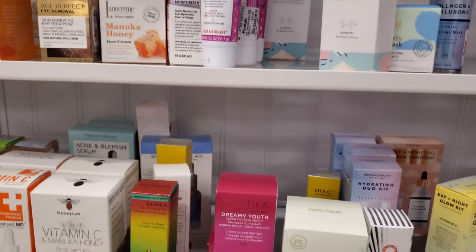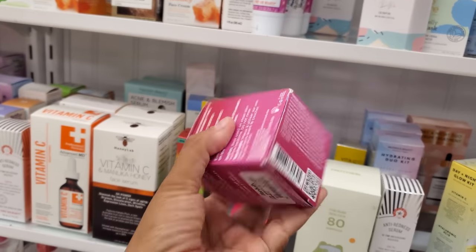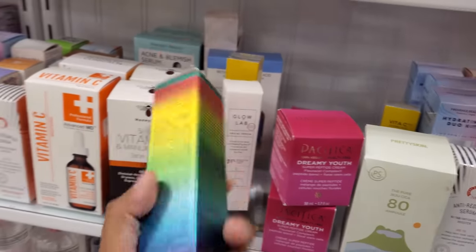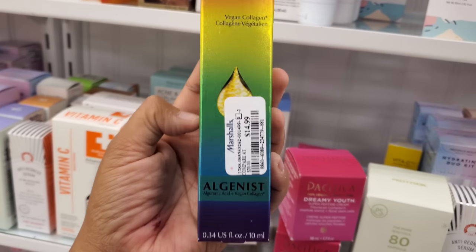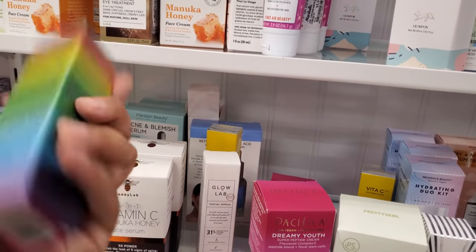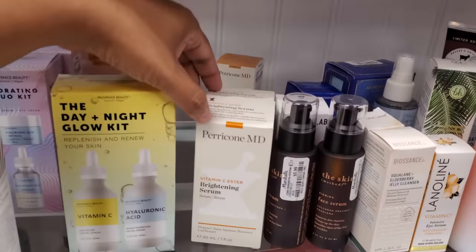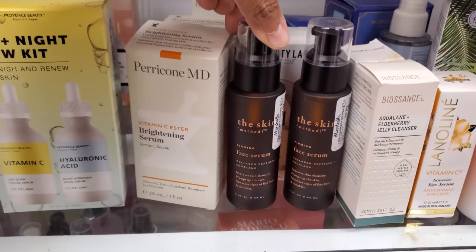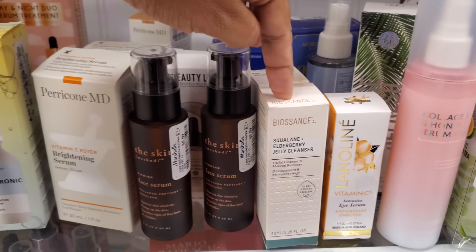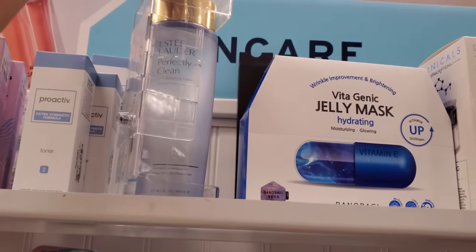Trying to spot anything too new. Pacifica Dreamy Youth Eye Cream. This one is $8. Oh, what is this one? Algenist. Let me see. Really colorful packaging. $15. Liquid collagen for your lips. Might be like a lip balm. That's $18. No, $15. The Skin Face Serum Collagen. Okay, this one's $5.99. Jelly Cleanser. What is that? $20? Oh, Estee Lauder up on top.